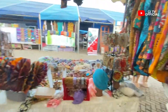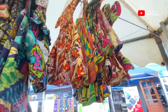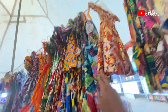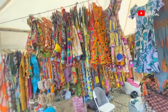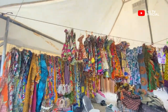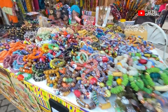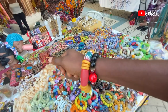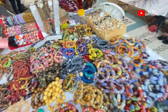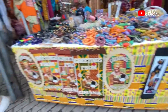Wow, I just love how colorful the whole place is. So we have some for babies as well. We have this for beautiful cute girls, you can see. So if you have a daughter, you want her to wear an African made fabric, please patronize this and you will really love it. And we also have beads, different types of bracelets, different colors, different designs. So these are Akuaba hangs you can get for your entrance.